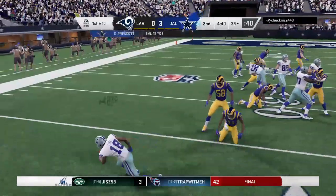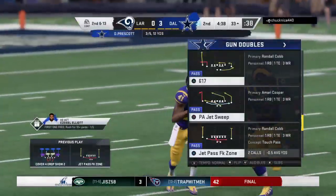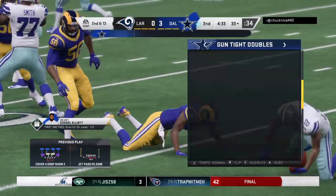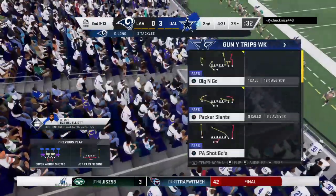And that one covered beautifully. Their defenders stayed home, and they'll stop him behind the line. A loss of a full 3 yards, and now it's 2nd down.